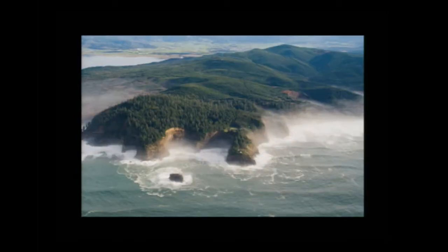Cape Meares National Wildlife Refuge was established in 1938, and it protects about 100 acres of old growth forest, which is a really rare commodity these days along the coastline. You can see the nice, smooth looking industrial forest lands behind the Cape there.